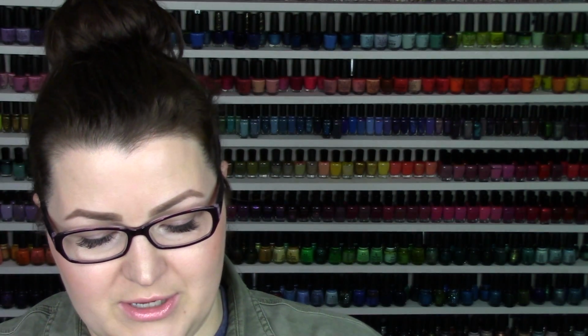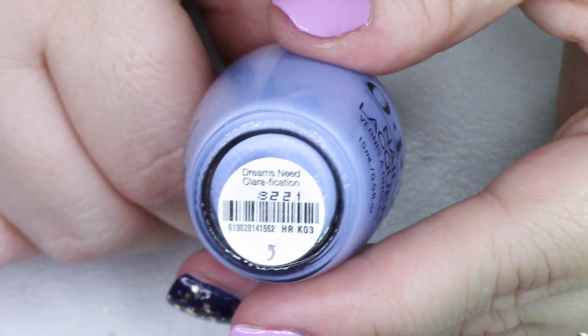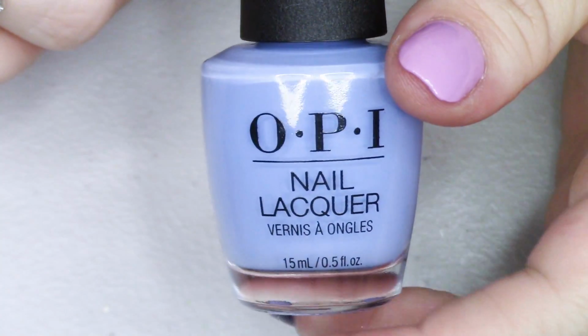The next polish in the collection is the Hero shade. Now I think that just means the color that represents the collection that OPI wants you to focus on, which usually it's a red, so I was pumped that it was this beautiful azure blue. This is a super pretty color, you guys. It's called Dreams Need Clara-fication. Now I haven't seen the film yet. It's a Disney film that this collection is in collaboration with, and the main character's name is Clara. I don't know if she wears this color blue, but it's stunning.